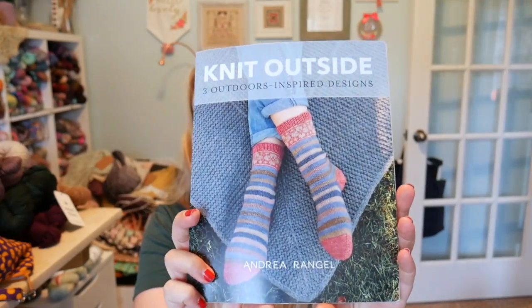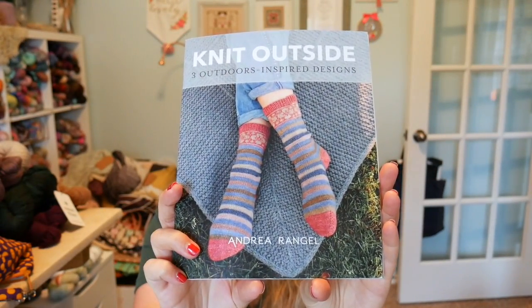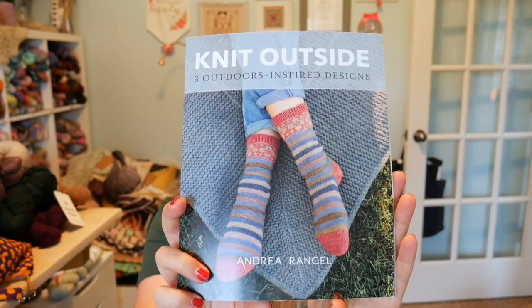So I bought Strange Brew. I love a good pattern book, and if a company gets me with, here is a pattern book and here is yarn for several of the projects in the pattern book, I'm done. I'm sold. And that's what happened at Gauge Dye Works. So Andrea Rangel, who is a Canadian designer, had this book called A Knit Outside with 3 patterns all out of Gauge Dye Works yarn.